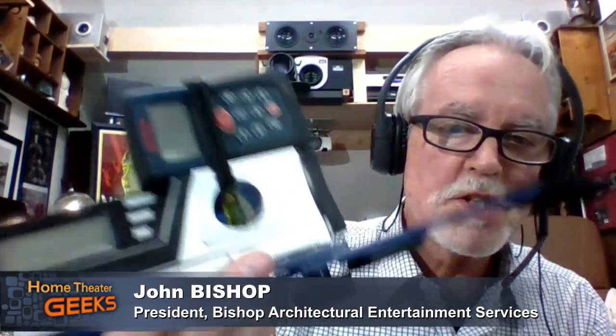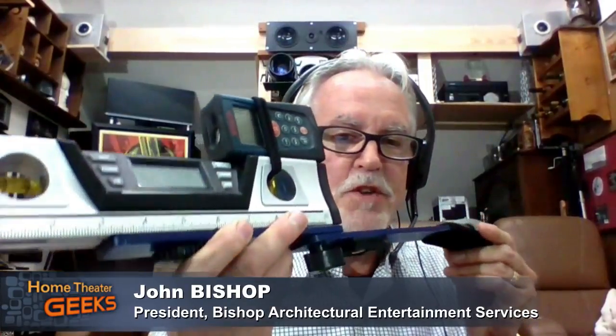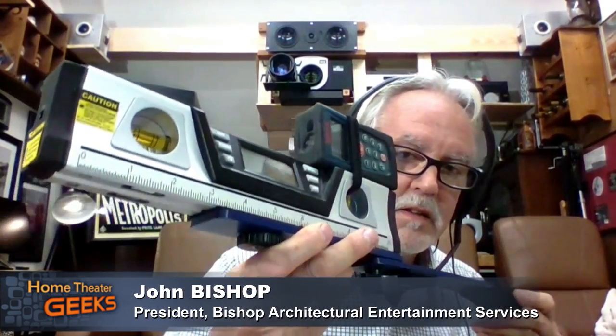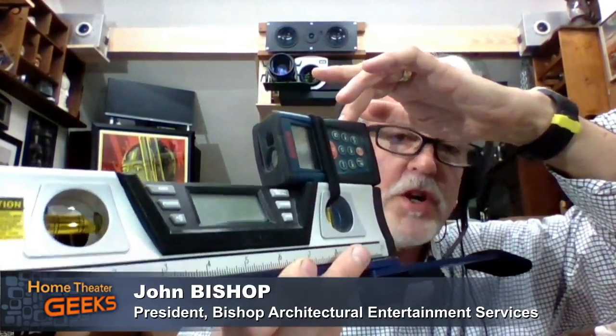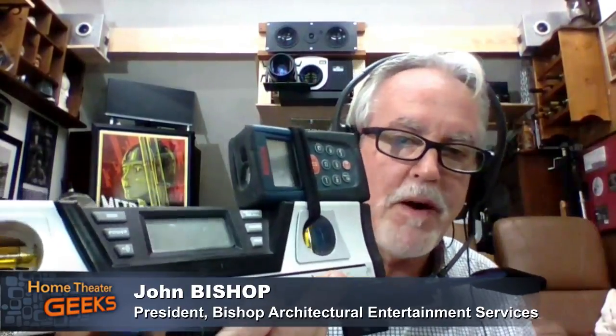Here is my, when you move to Maine, I think it's a law that you have to go buy guns. So here's my, this is my gun, okay? This is the way I measure viewing geometry directly. So this level gives me the vertical angle, and the laser measuring device on the top gives me my distance, and I measure each row of every theater I do. We do it on paper, but I confirm it in practice.